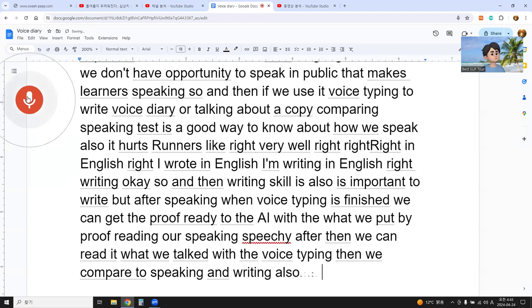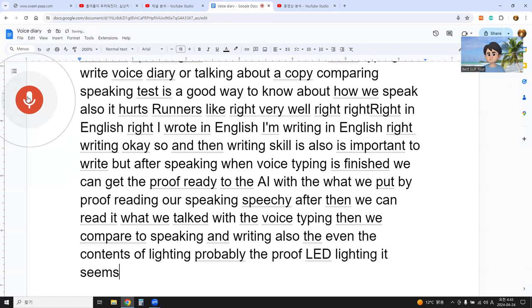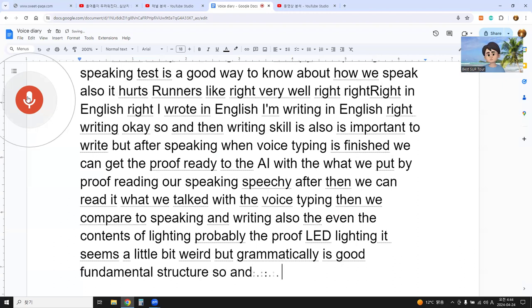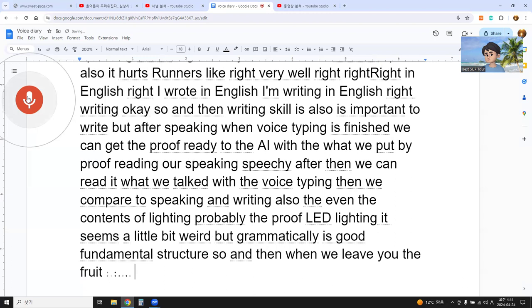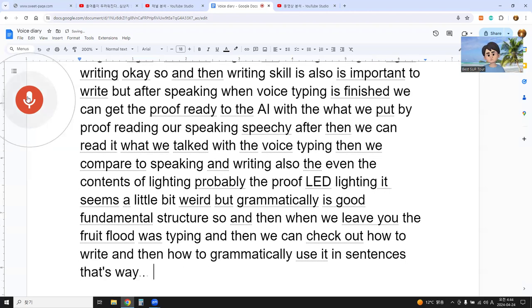Also, even if the content of the proofread writing seems a little bit weird, grammatically it's a good fundamental structure. When we review the proofread voice typing, we can check how to write and how to use grammar in sentences. That's a way to improve speaking and writing with AI.